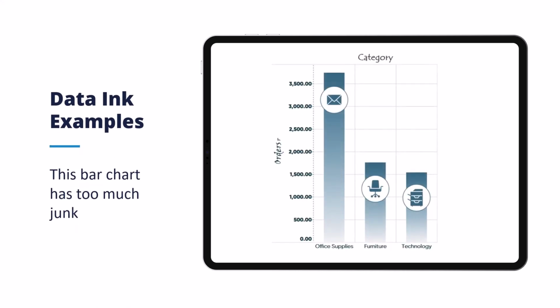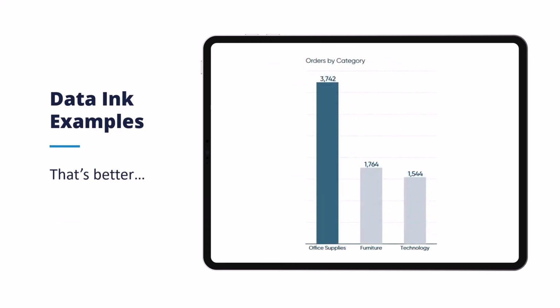Another bar chart example with a lot of junk. We've got gradients here on the bars that don't mean anything. We've got the little icons hovering over there, which is the same thing as the axis label. Make that a little bit more simple, like so.